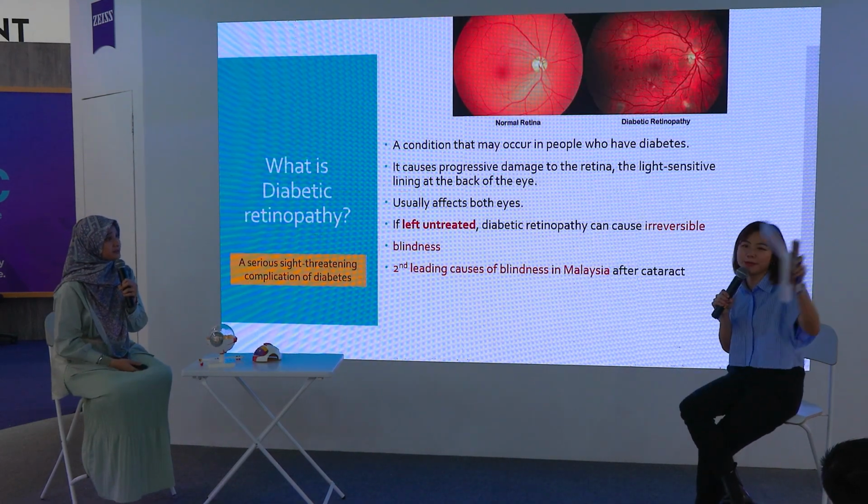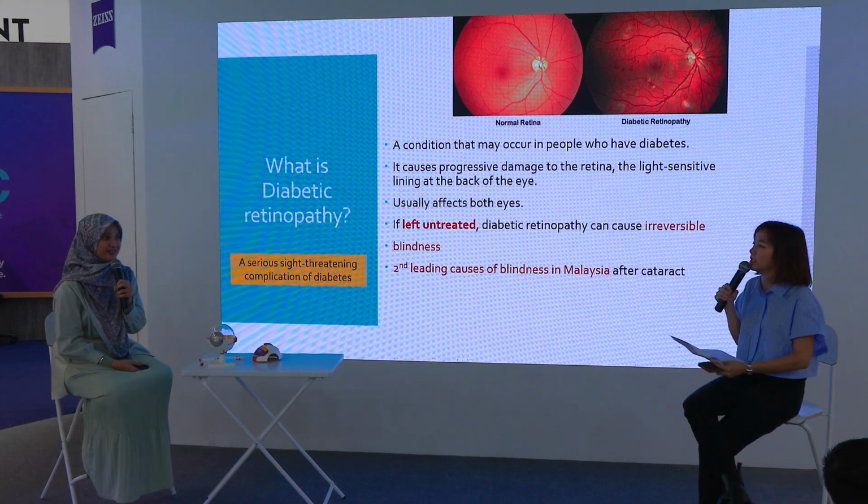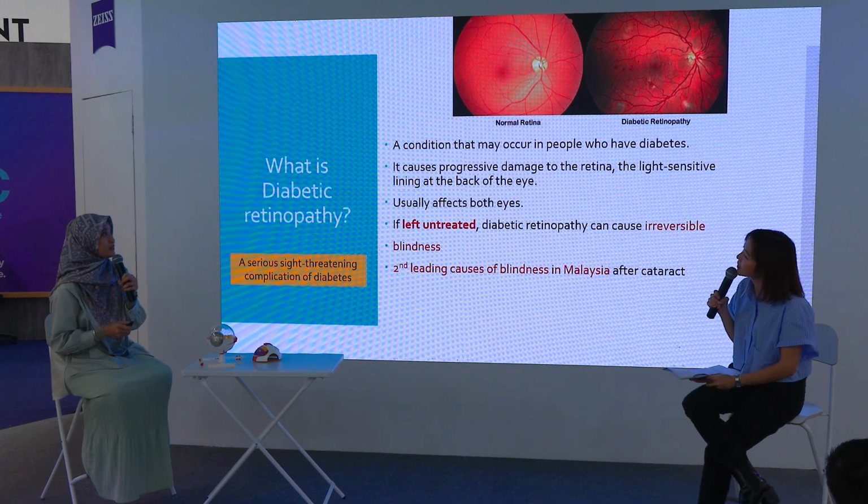One of the ways to screen, kita pun ada mesin dekat sini juga. Yes, please go and do the screening. Ni memang percuma. Yes, correct. Alright. Do your screening before it's too late.